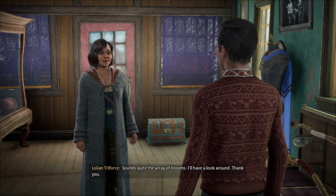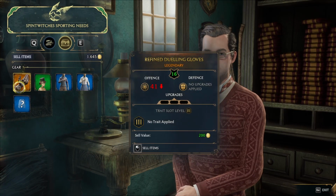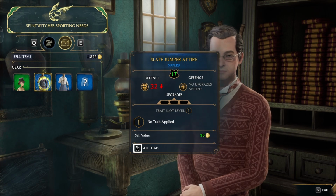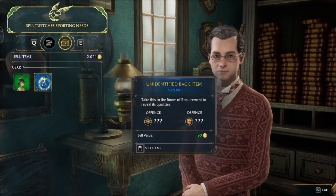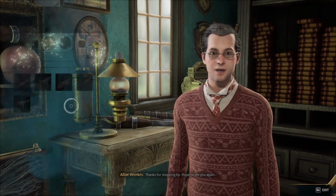Sounds quite the array of brooms. I'll have a look around. Thank you. Let's see, I probably have a decent amount to sell. Nice, I got a little bit too. Oh wait, I wasn't done. Thanks for stopping by. Hope to see you again.